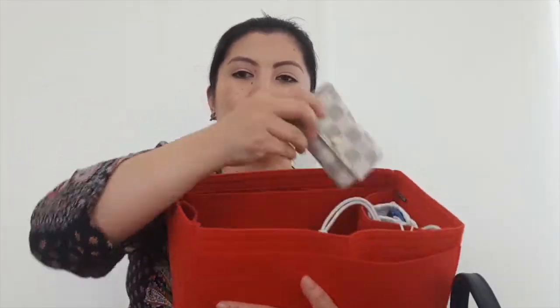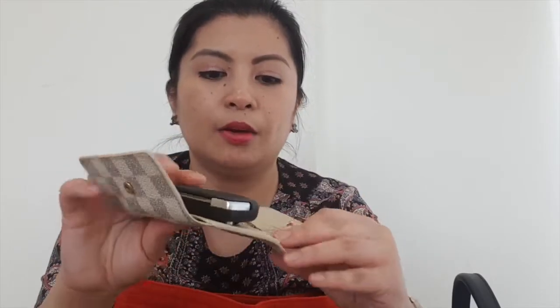I carry this one every day, most especially if I'm going to work. Now apart from that, I do have here my keys. This is the Louis Vuitton 6-key holder in Damier Azur, and it has my house keys, my desk keys, as well as my car key. I actually got this pre-loved from a Japanese consignment store, so yes, pre-loved.